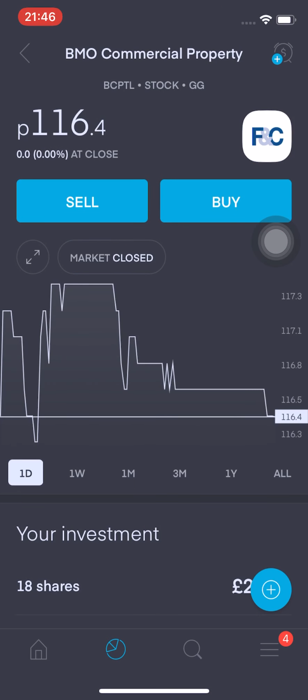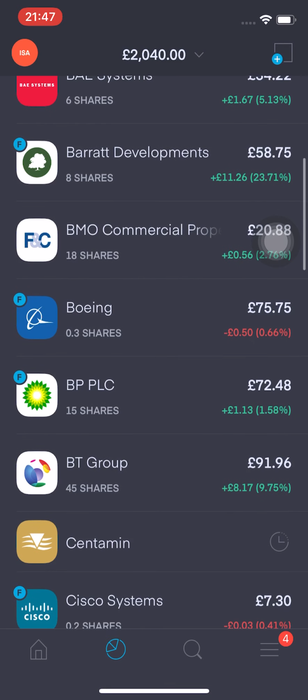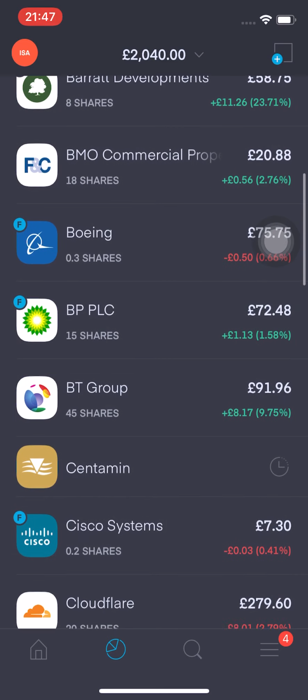BMO, I'm looking to increase this because I've sold a large section of my holding on Freetrade, and I plan to move that into here. So I'm looking for the right time to buy. I'm looking for around the £1.13 mark, to be honest. Boeing, we've just spoken about.